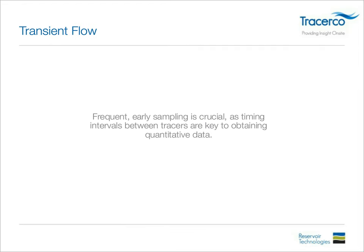It's extremely important to frequently sample. We'll talk a little bit more about that. But without it, you cannot get quantitative data. You're back to qualitative. And perhaps qualitative is all you require in a yes-no fashion. Yes, you're getting flow from that zone, or no, you're not. But as a technological company, we look to the future of bringing more data for the customer to make more informed choices and decisions.